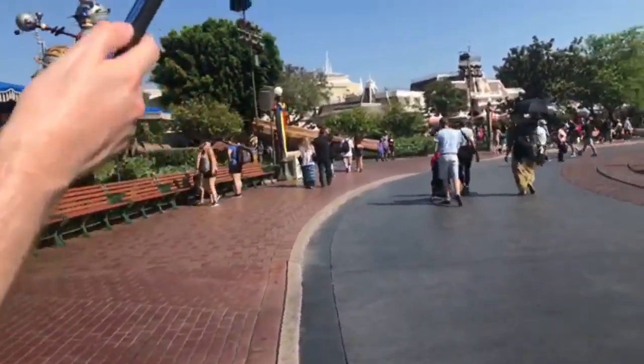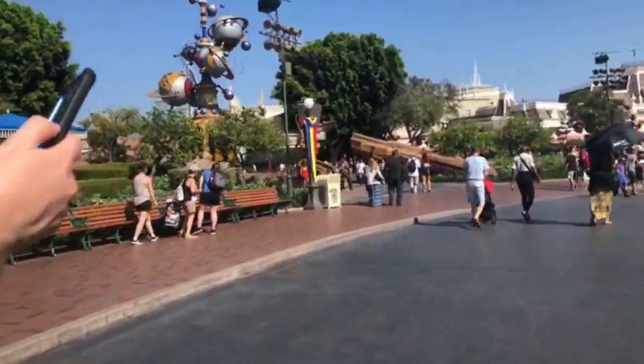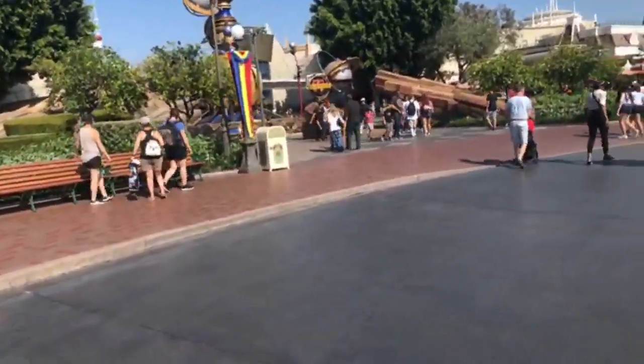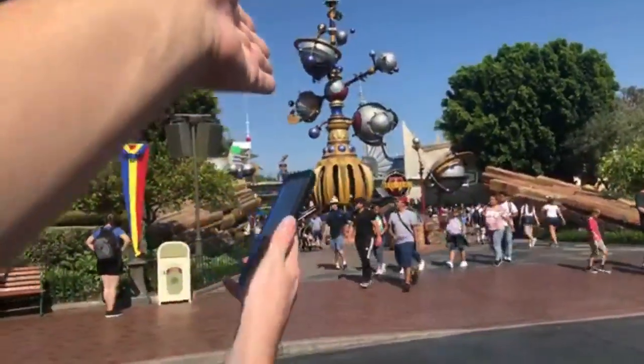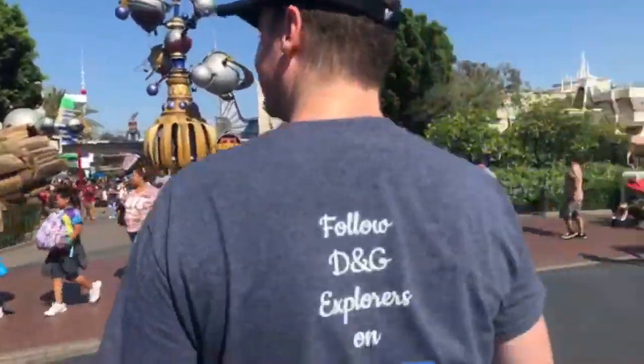So this was redone, I believe, in 1997 is when they reopened Tomorrowland. And this is when they added the Astro Orbiter, or Orbitron. But that's it right there. And there's the defunct Rocket Rods, one that Morty talked about on one of his videos.